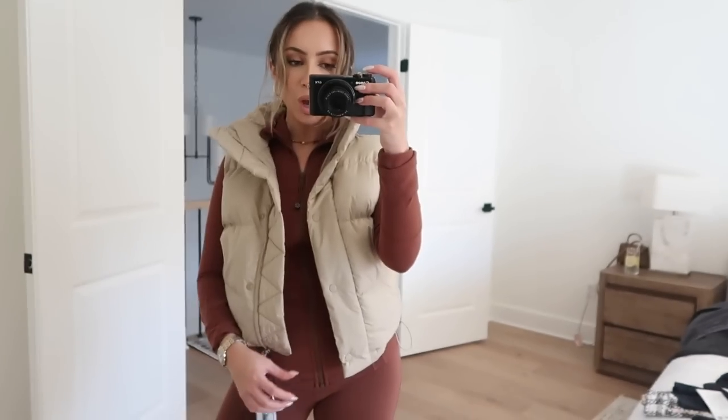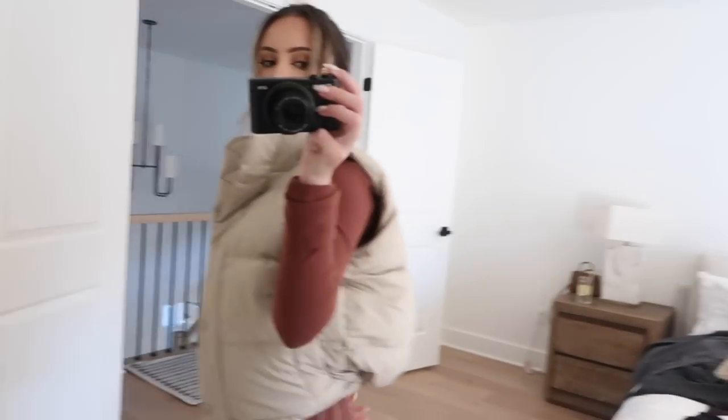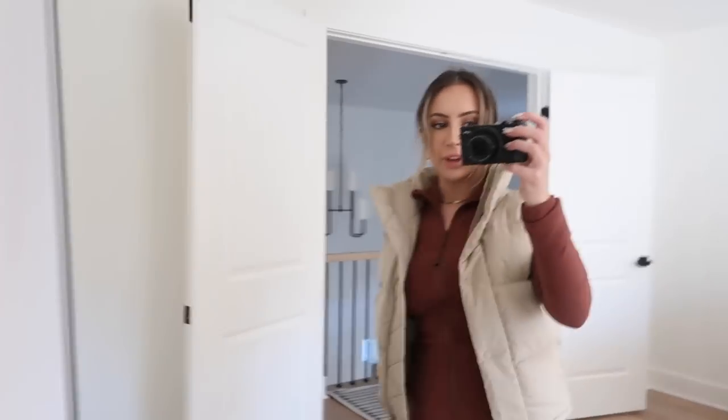What's so cute about this vest also is that you can cinch it and make it more of like a puffer vest in the back. Okay, and then these are the pants that I've been seeing all over TikTok. It's actually what inspired me to go on the website, and then I saw all the brown stuff. Okay, so this is actually what motivated me, this and the vest, to place this big order.